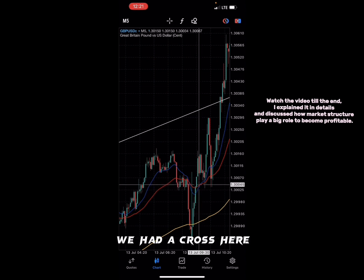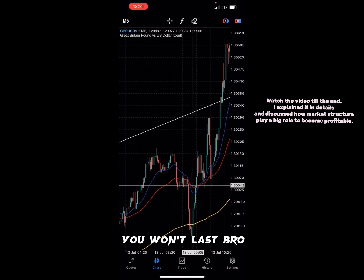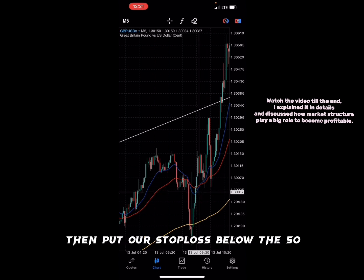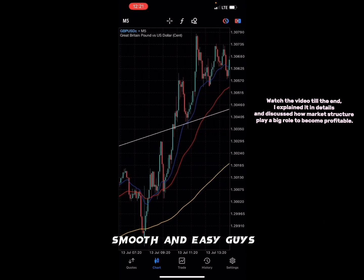What will happen? Okay, we had a cross here. You can see opportunity always comes, but the market will always test you to see whether you can still stick to your rules or you go out of your rules. When you go out of your rules, you won't last. You can see a crossing happen here. Beautiful. We can get in here, then put our stop loss below the 50, 1 to 2, or you can wait for a retest on the 50, 1 to 2. Smooth and easy, guys. That's just it.